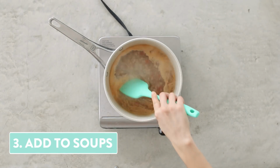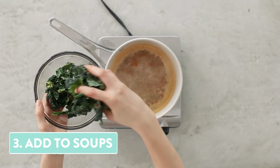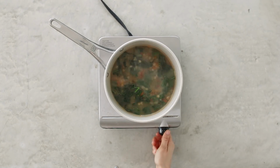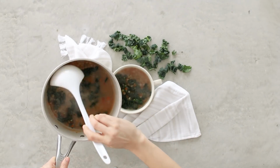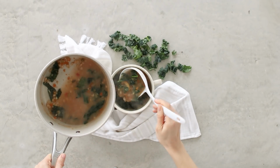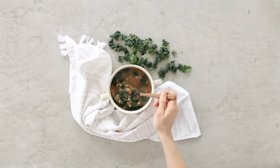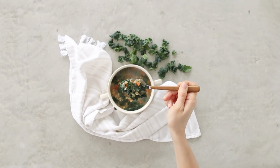My next tip for getting more greens in is to add a handful of kale or some hearty greens like collard greens to your soups. Anytime I'm heating up leftover soup or I'm making one on the spot, I will just throw in a couple of handfuls of some nice hearty greens during the last few minutes of cooking. It still keeps them nice and vibrant and keeps that texture without them going too mushy, but it's just a really easy way to get in those greens. Especially if you don't want to have a cold salad, this is a great way to eat them warm.